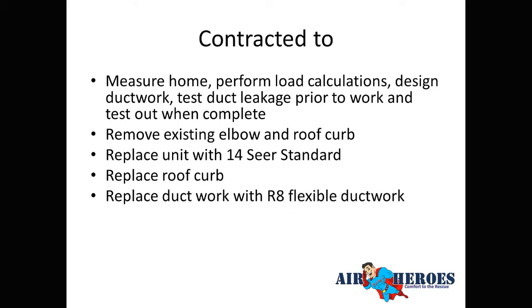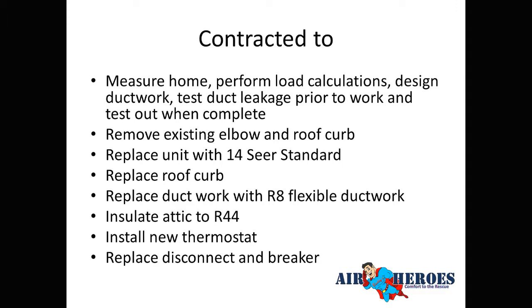We're going to replace the ductwork with R8 flexible duct. So I'm replacing the R4.2 in the attic with all R8 flex. It's got 2 inches of insulation as opposed to 1 inch, so it's better insulated. And it's all brand new. And we're also going to insulate the attic to R44. We're going to install a new thermostat, replace the disconnecting breaker.